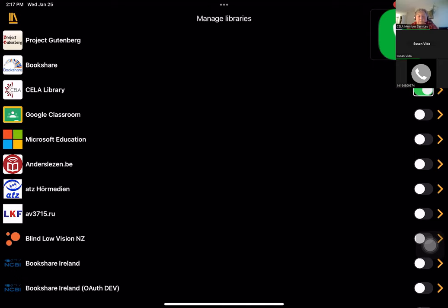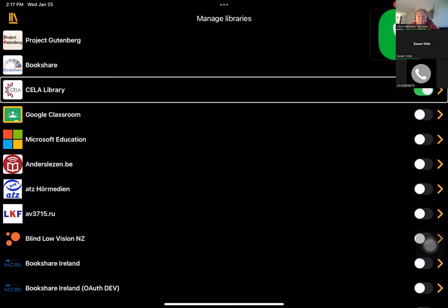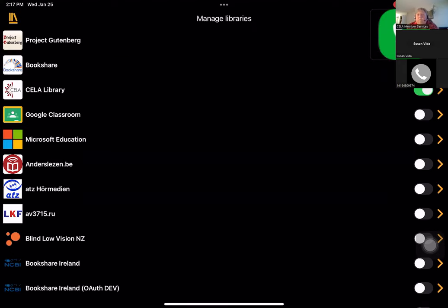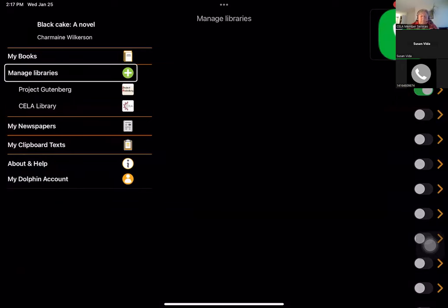So now that it's turned on, the next thing to do is to go back to the side menu button, because that will bring back my options. Manage Libraries. Heading. Side menu button. And I'm going to double tap the side menu. Manage Libraries. And I'm still in the Manage Libraries option because that was the last one that I accessed. And I'm assuming now that in the main list here, CELA Library now appears.